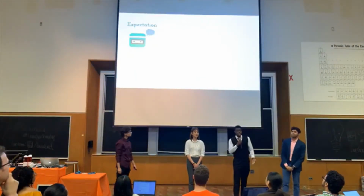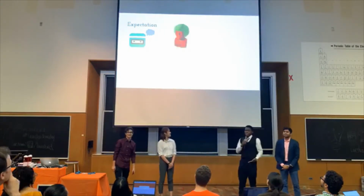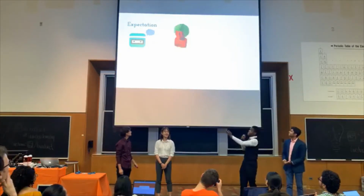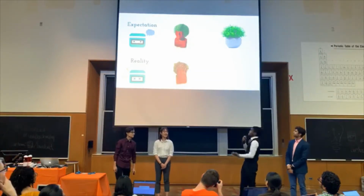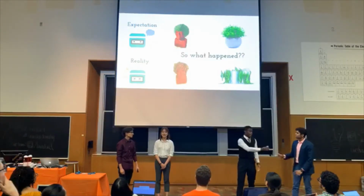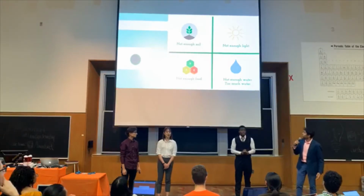As an indoor gardener, I walked into this gardening store and I saw this beautiful bulbous plant. I wanted to take it home, expecting my plant to be similarly perfect, only for it to look like this after 2 weeks. Another indoor gardener went to the store and she saw this really cool basil plant. She bought it only for it to look like this after 2 weeks. So what's really happening?